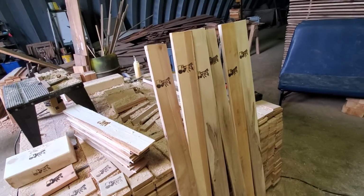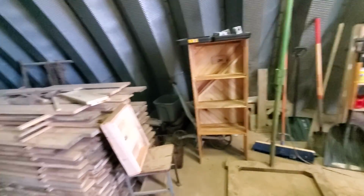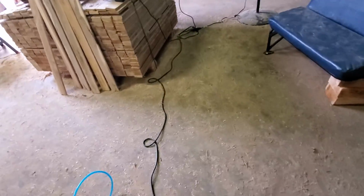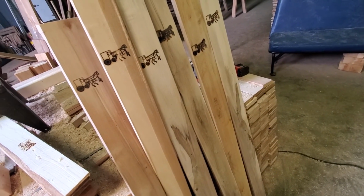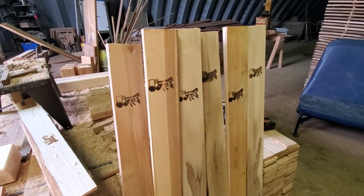I'm thinking what I'm going to do is go down to the auction with everything I've got finished, minus this shelf here. I won't take that. That I'm going to give to my Amish friend. But I'll take this tray, and I'll take all these little plaque things, and whatever I make out of this stuff. I'm hoping I'll make some shelves, but I gotta just go ahead and do it.